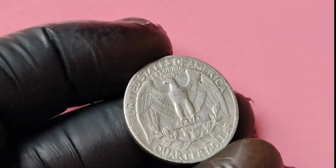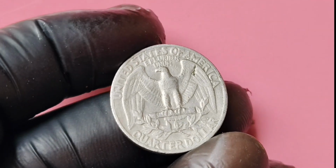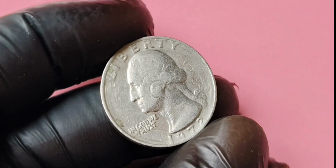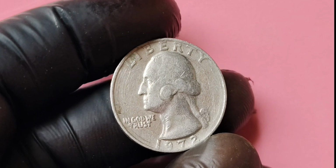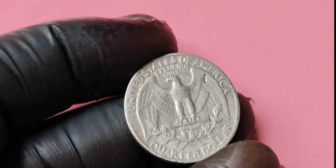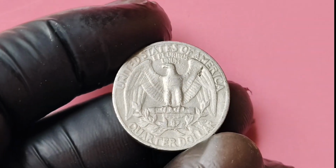When it comes to value, condition is everything. Coins are graded on a scale from poor, P1, to perfect mint state, MS70. For a 1972 no mint mark quarter to reach the $1.5 million mark, it would need to be in pristine, uncirculated condition, ideally graded MS67 or higher. Coins in this grade are incredibly rare and highly sought after by collectors.